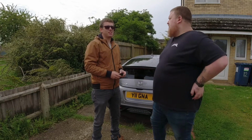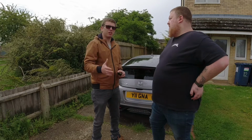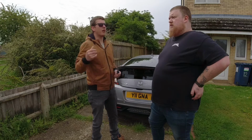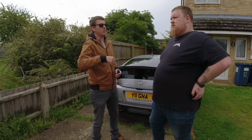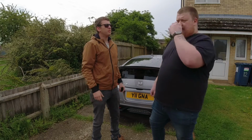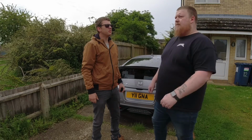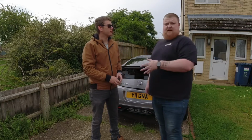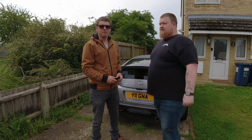Because the Mark 9's a bit of a grey area, because you had the Mark 8, which was successful, but less desirable now, I find, than the Mark 9. But then you got the Mark 10, which everyone seems to be rooting for at the moment. Well, the Mark 9 was a great car when it came out, but when you look at the Mark 9 pre-facelift to the facelift, they're massively different. Definitely.